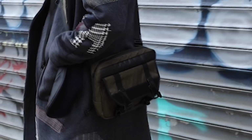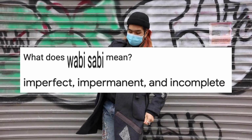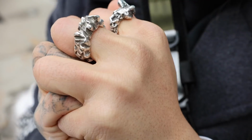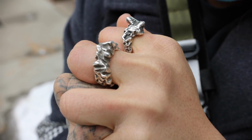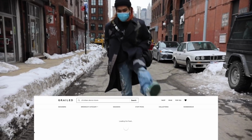Got this one during one of my techwear phases from back in the day, but the silhouette and the details kind of roll with that wabi-sabi vibe I'm going for here anyways. The rings are from my girl Alex Skeffington, as always, and the dance moves are all me. You can't find that on Grailed.